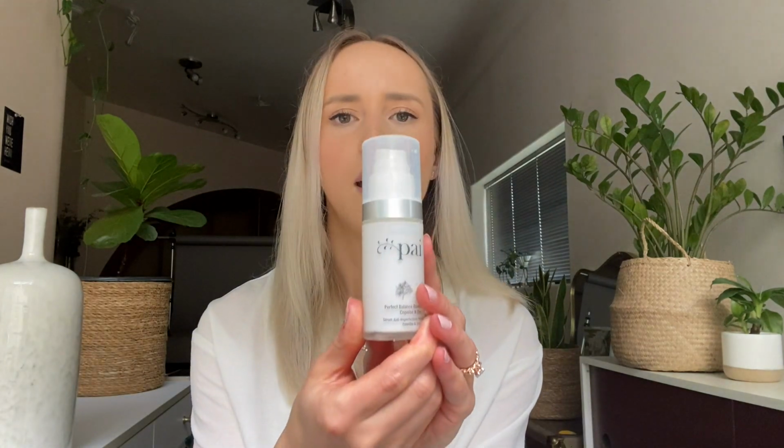So this is a product that has really helped me with my breakouts. It's the Pi Perfect Balance Blemish Serum with Copaiba and Zinc. And zinc is actually a really amazing ingredient for helping with inflamed skin. If you have acne or eczema, zinc is a really good ingredient to include in both your skincare and in supplements. I actually take zinc every day in capsule form as well. And these two, the zinc in the skincare and the zinc supplement, have really helped me with calming down that inflammation.